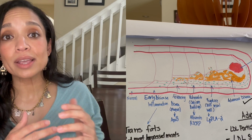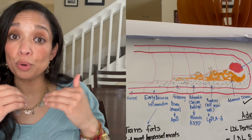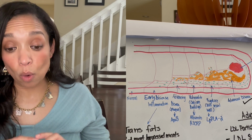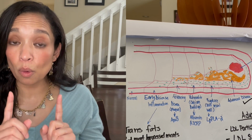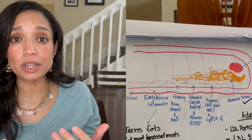And so that plaque is going to be a collection of all of these different fats and things that we are putting into our bodies. And then our bodies, in turn, again, in our liver, convert into substances that become part of our cholesterol.